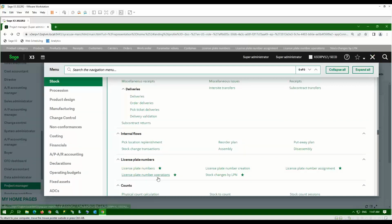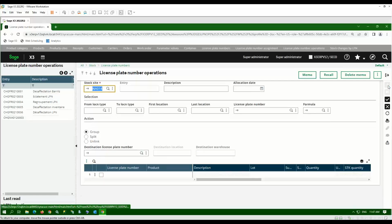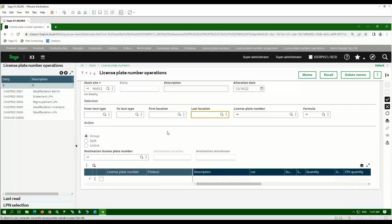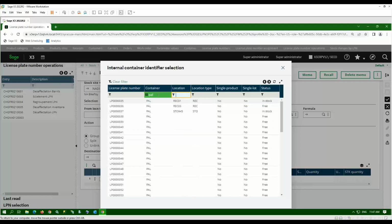The LPN operations is simply the process where I can define my destination. So I'm going to perform a grouping function. And one thing to note when we're using our search functionality, let me pick my type so we can be consistent here. The difference between in stock and free: a free LPN means there's no stock assigned to it at this point.